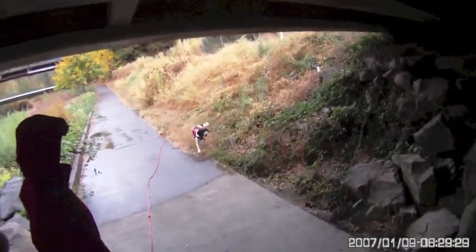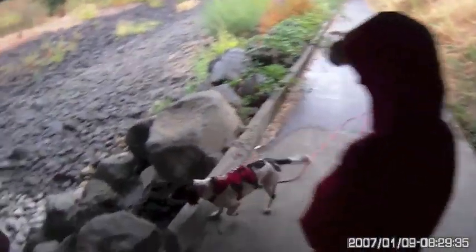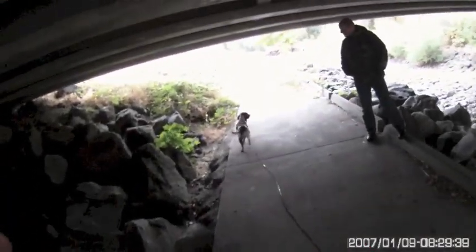Can you trust her off lead? Are we near a road? Yeah, it was right above us. Let her work it. Let her work it. Check her here.